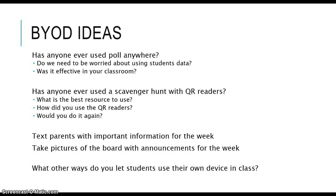A couple other things, just simple things I was thinking about. Last year, I let students text their parents with important information. If I saw them send a text to their parents saying, can I stay for tutoring after school today? Or I've got tutoring this week, when can I come? Then I gave them a couple extra credit points on a quiz. And then also letting students take pictures with their device of the board. My boards every week always have important announcements for the week, and so that's something they can reference if they're not carrying around a personal agenda. And so just opening it up to y'all, are there other ways that you would let students use their own device in the class? I'm interested to hear your feedback on that.